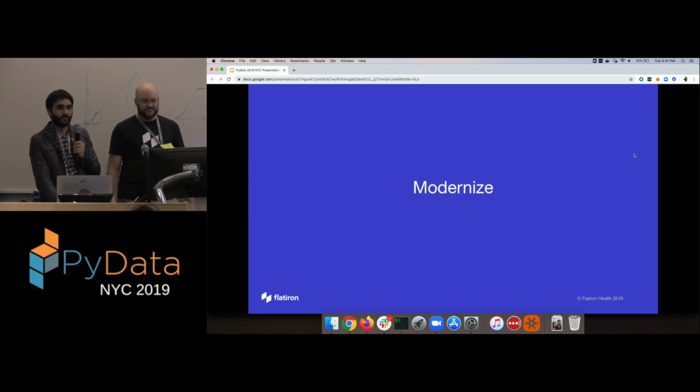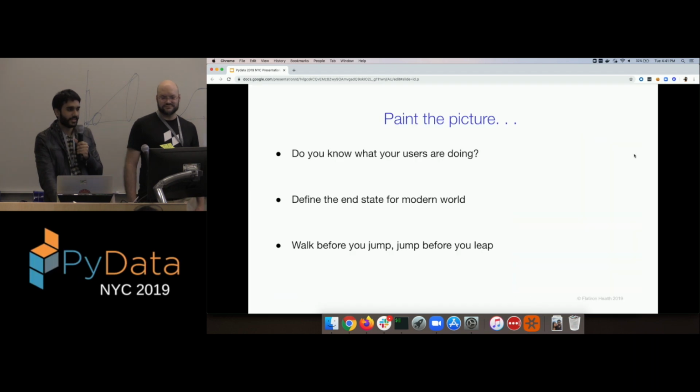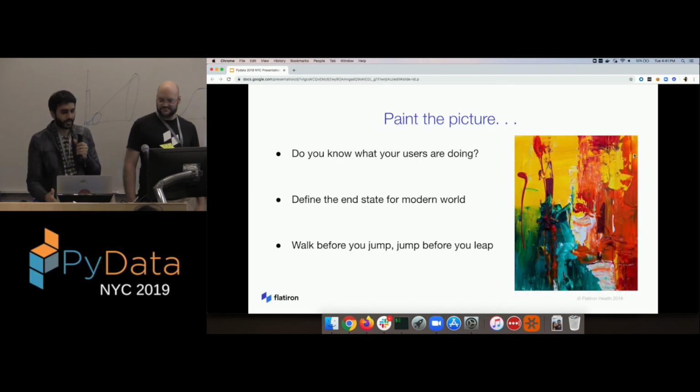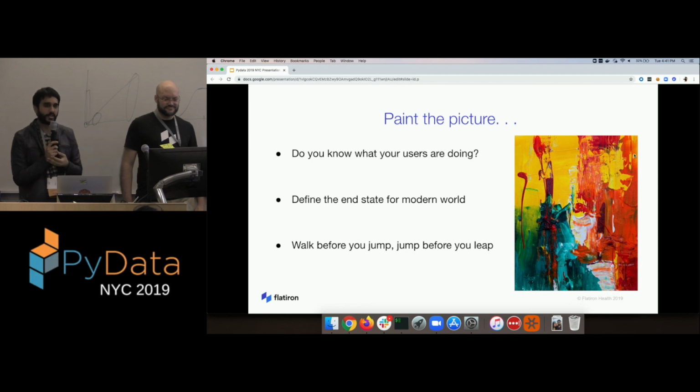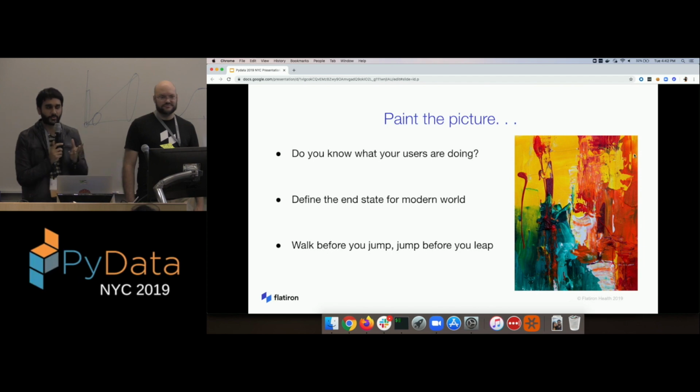So we evaluated our options and we said, we're going to modernize this thing. We're going to change what it looks like. Great. So as you start doing that, you have to paint the picture of what you are trying to accomplish here, right? So the first thing you should figure out is, what are people doing with the system that you've just taken ownership of? There's always the intended use case for a system. Developers write something and say, all right, this is the problem that I'm trying to solve with this thing. If you have this problem, great, come along and do this.